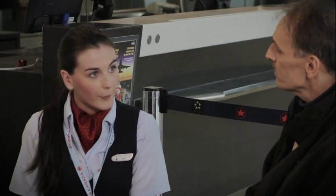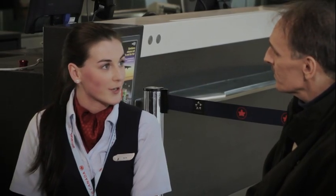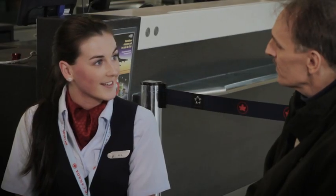Can you make sure that the batteries are well disconnected or removed, please? Because I believe they cannot put it inside the belly of the aircraft. Yeah, we'll make all arrangements. I'll set it all up here for you, so it'll all be ready for you when you get to the gate of departure. Perfect. And we do also invite you to board the aircraft before everybody else, so we can get you comfortably seated. Perfect.